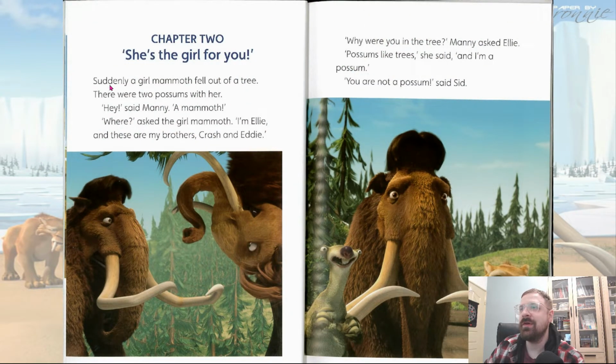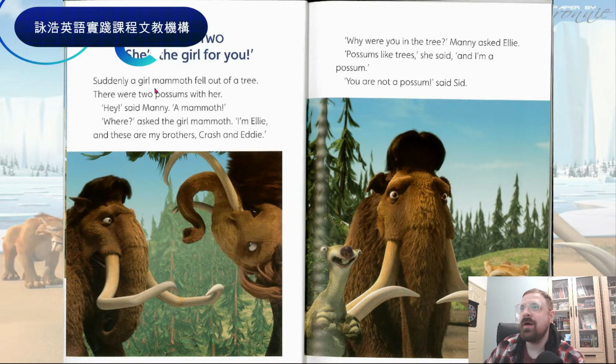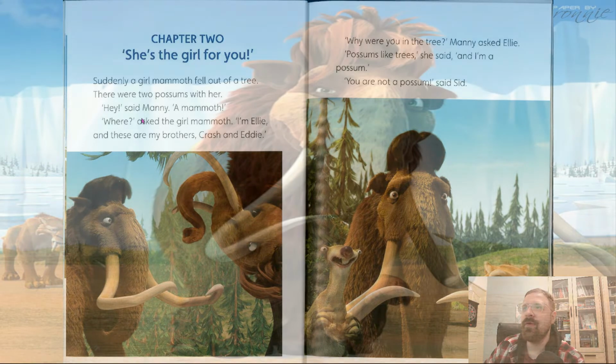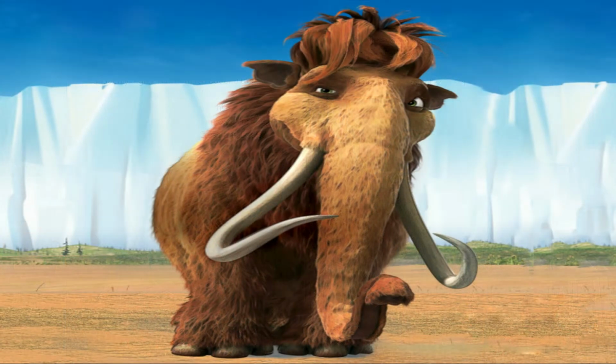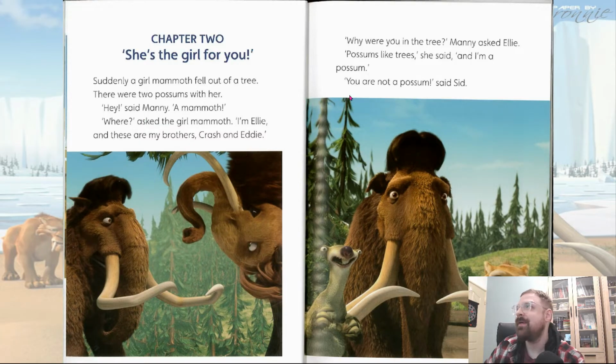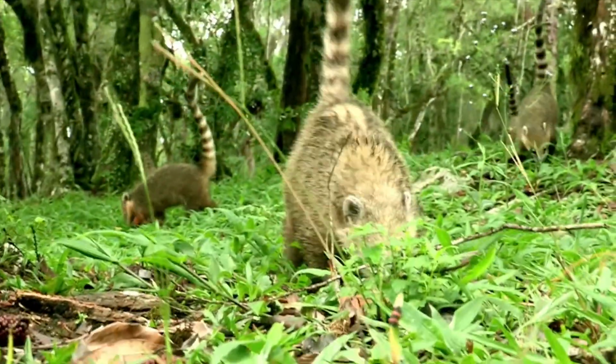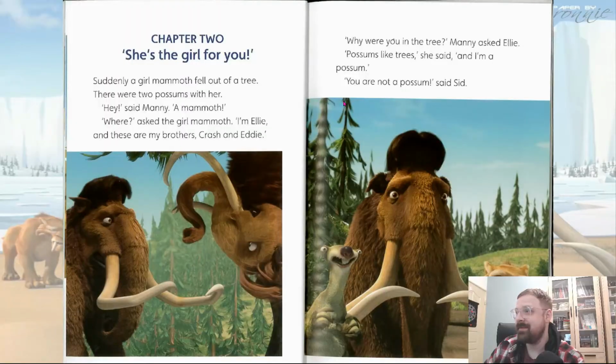She's the girl for you. Suddenly, a girl mammoth fell out of a tree. There were two possums with her. "Hey," said Manny, "a mammoth." "Where?" asked the girl mammoth. "I'm Ellie, and these are my brothers, Crash and Eddie." "Why were you in the tree?" Manny asked Ellie. "Possums like trees," she said, "and I'm a possum." "You are not a possum," said Sid.